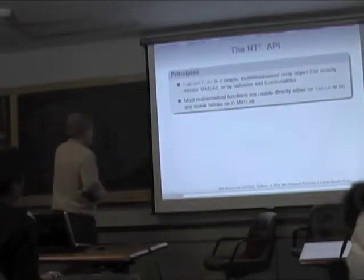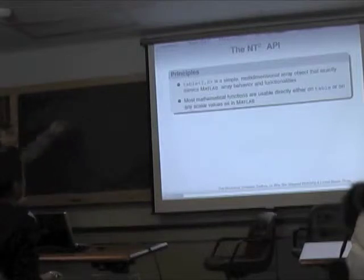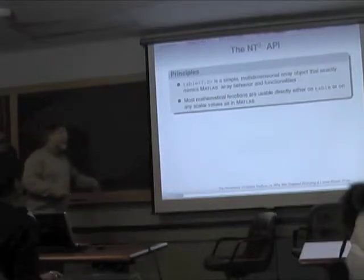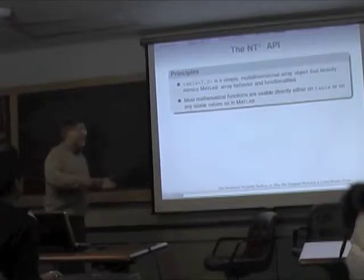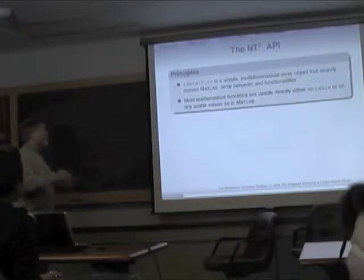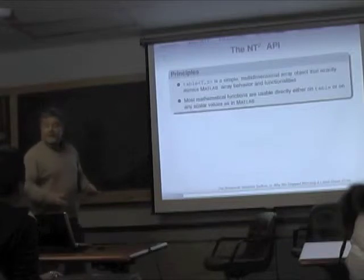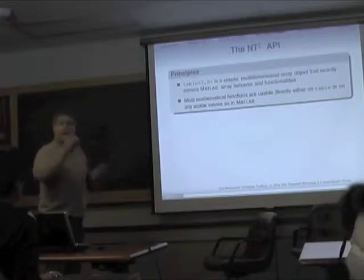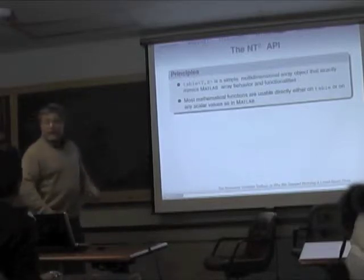So, table of type and settings is a simple multidimensional array that has the MATLAB behavior and functionalities of the standard variable in MATLAB, which is always, if you don't specify, an array of doubles. And as I said, most mathematical functions can be directly used on tables on an element-wise basis. If you use the cos, it can be used on a scalar, on a table, or on expressions of tables.